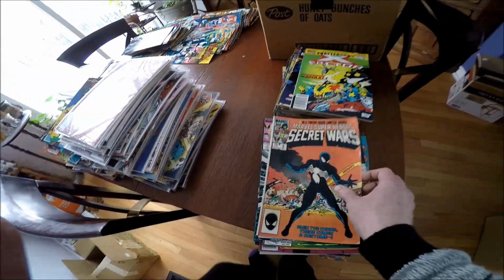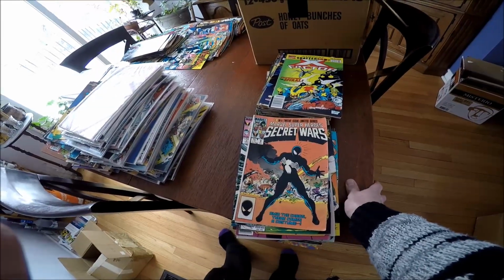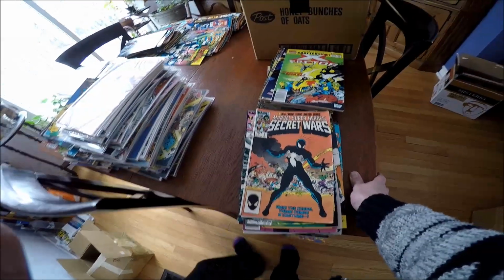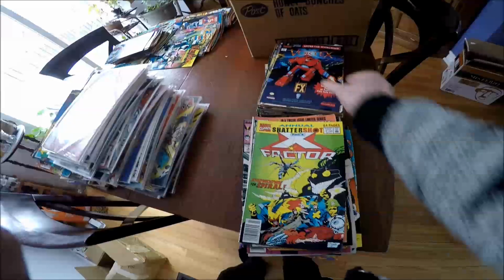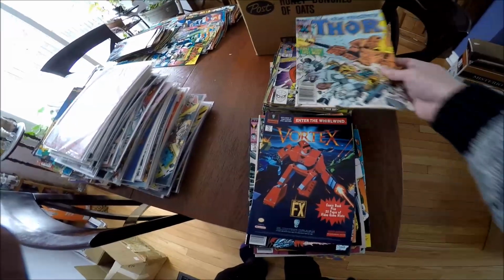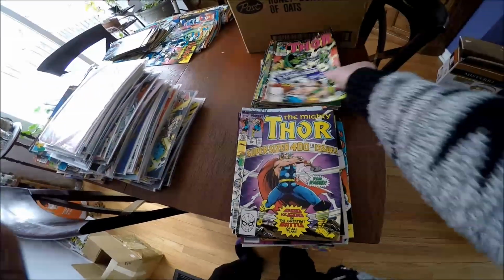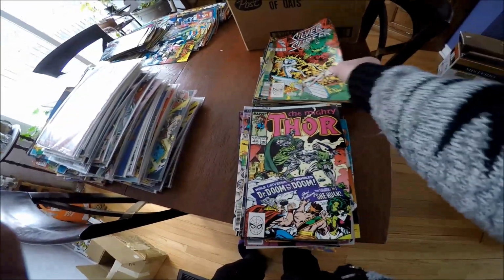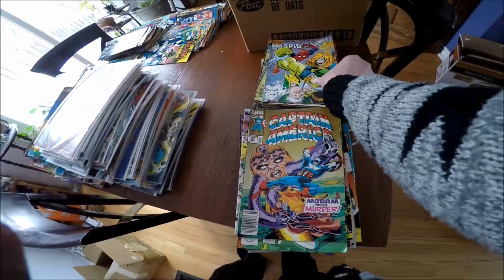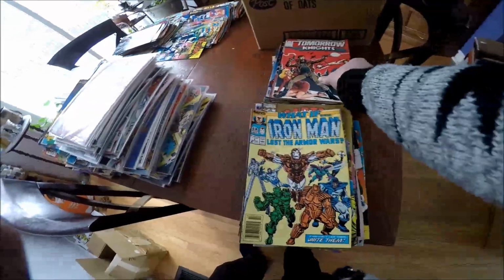Oh, here's the first appearance of, not a very well-kept issue, but this is the first appearance of Spider-Man's black costume, also known as the symbiote, also known as the one who had become Venom. X-Factor. I don't know what that is. Mighty Thor. Thor 400. Silver Surfer. Captain America. Spider-Man. Another classic What If.